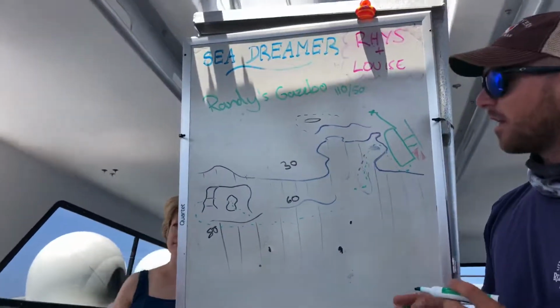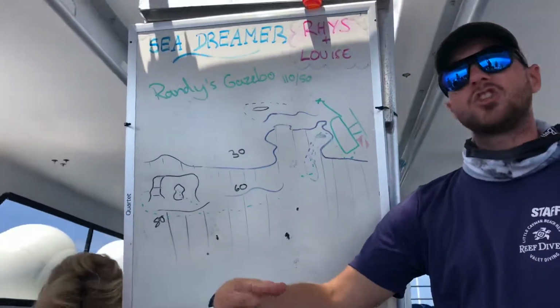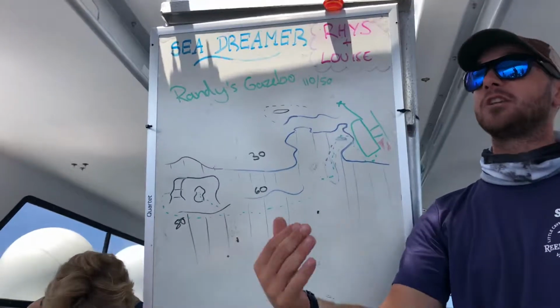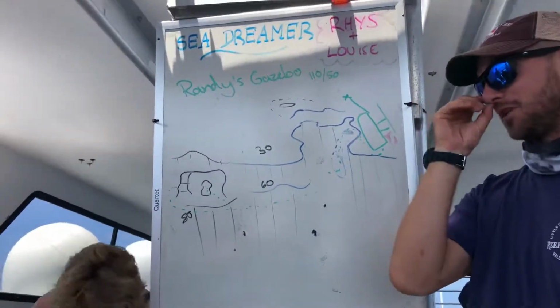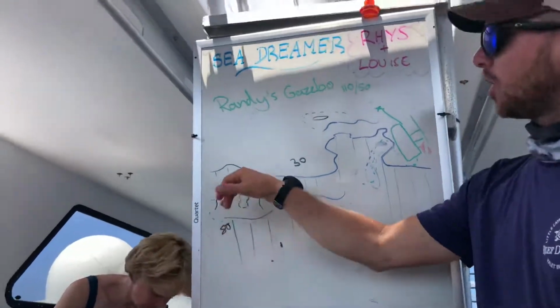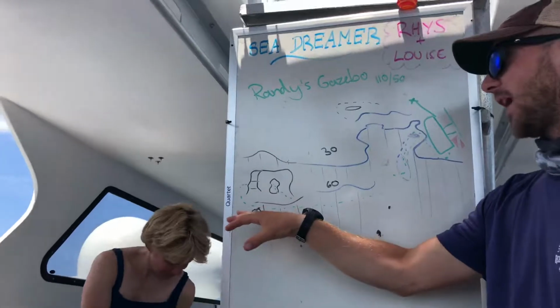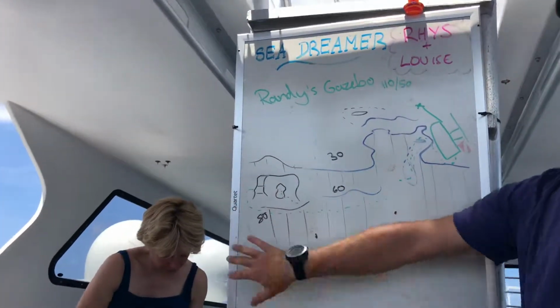But the gazebo is very, very pretty. Lots of life on there. Sometimes you get big channel clinging crabs. You do get the friendly grouper that'll follow you around. So is that one at 80 or at 60? The top of the gazebo is around 60. The base of it is about 80. But of course we're on the wall here, so you know.